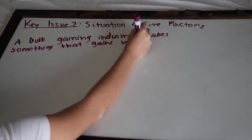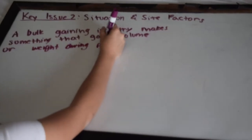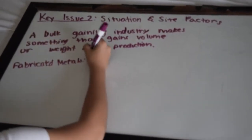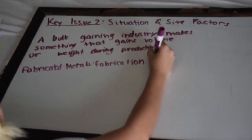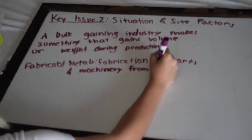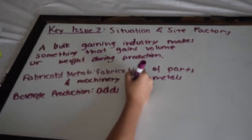A bulk gaining industry makes something that gains volume or weight during production. A good example is fabricated metals of parts and machinery from steel and other metals, because it brings together metals such as steel and previously manufactured products to make a complex product. Beverage bottling is a good example of a bulk gaining industry because the end product is heavier than the raw materials used to make it.